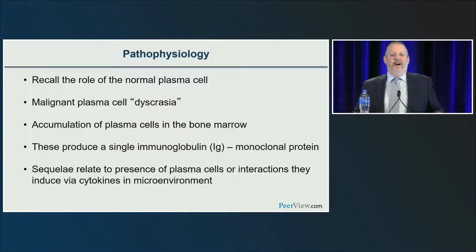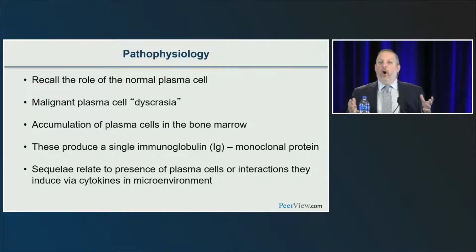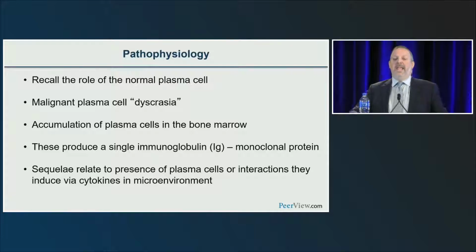Myeloma is a malignancy of plasma cells. We call malignant plasma cells plasma cell dyscrasia. There's an excessive amount of plasma cells in the marrow. They make the monoclonal antibody. We call it monoclonal spike, M spike, paraprotein. They all mean the same thing. Again, the plasma cell's job in life is to make antibodies to help fight and prevent infection. And when that plasma cell becomes a myeloma cell, or a malignant plasma cell, it continues to make that monoclonal antibody. And a lot of the symptoms we see in myeloma are related both to the tumor burden as well as cytokines within the microenvironment.